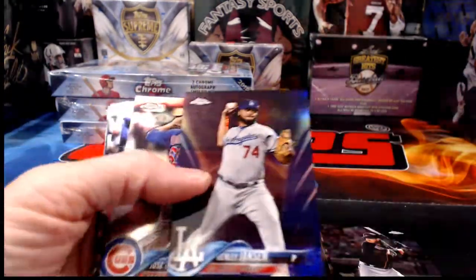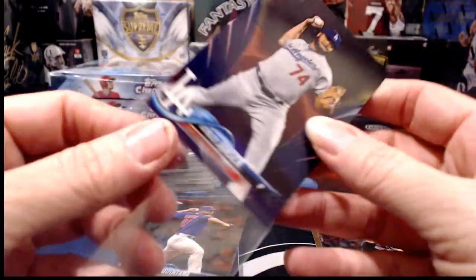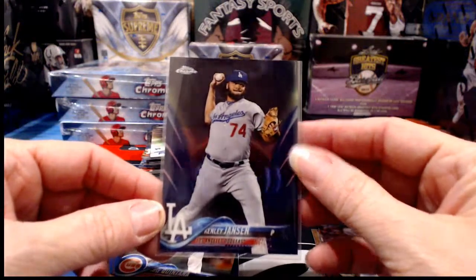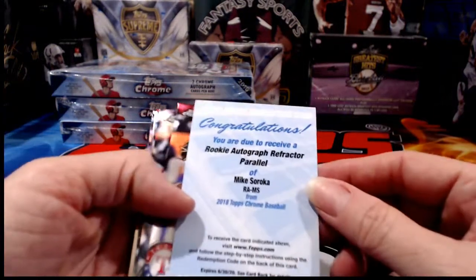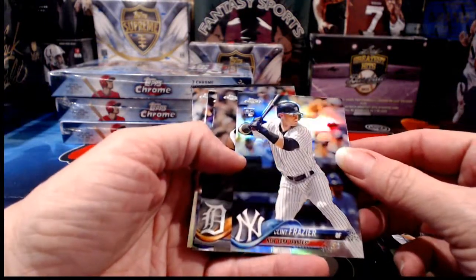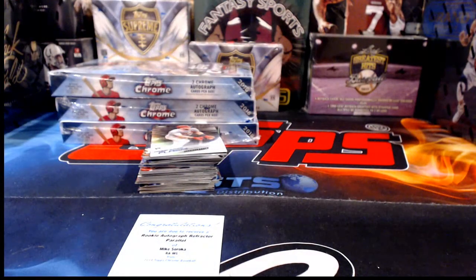Superstar sensation Aaron Judge. Kenley's going to be numbered for the Dodgers, and he is to 299. Oh, something wrong with this whole case of sleeves that I'm currently using. Not every pack is like this, but every X number of packs they seem to split about every other sleeve. I know we have a redemption there. We're going to go back to it in a second. That is Clint Frazier and the Yankees refractor and Giancarlo Stanton 35th anniversary, so that I could pick it up.